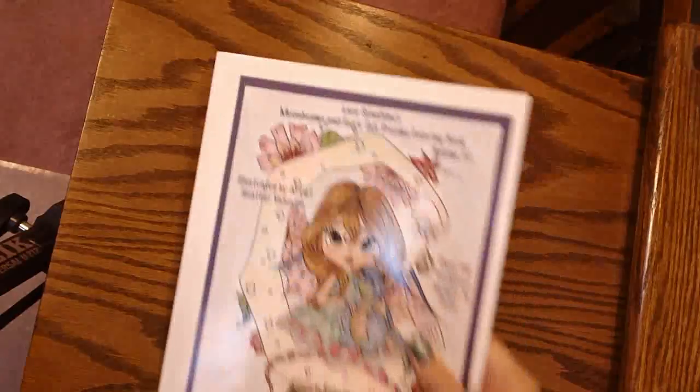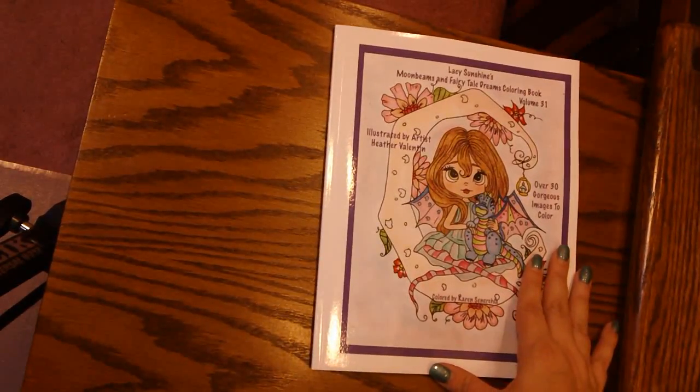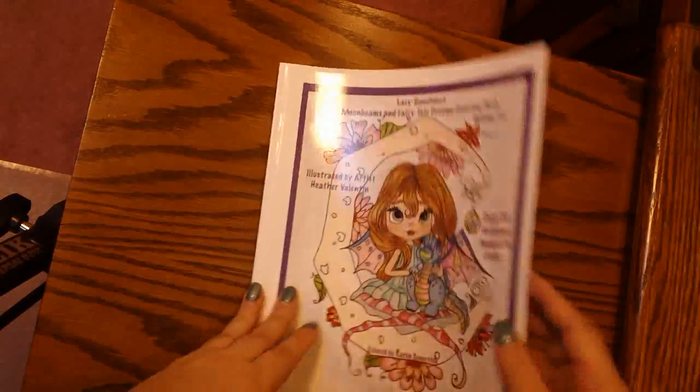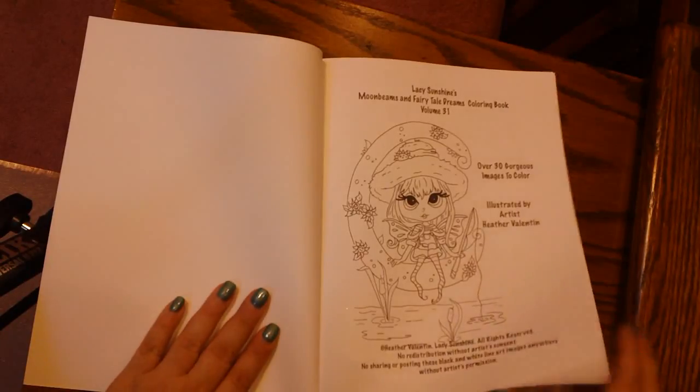Next, we have this Lacy Sunshines, Moonbeams and Fairytale Dreams coloring book, and this is by Heather Valentin. So this is another one of those, like the flower pot hatchlings and stuff, that we've all gotten to be so crazy about. And so here is the back of the book, and I'll just show you a few of the pages, but these are very, very cute.